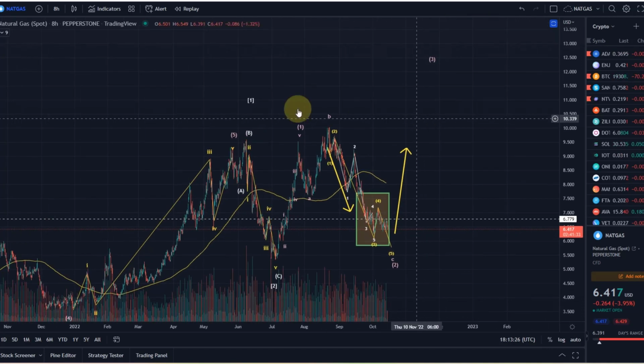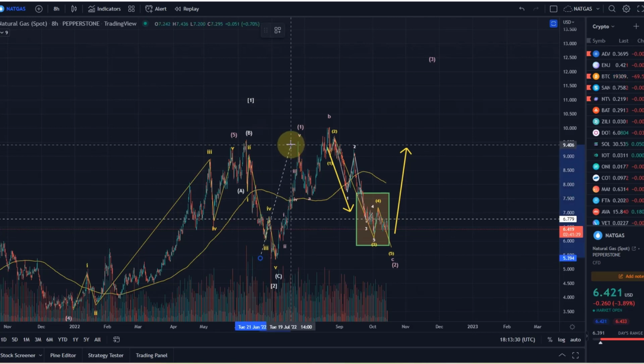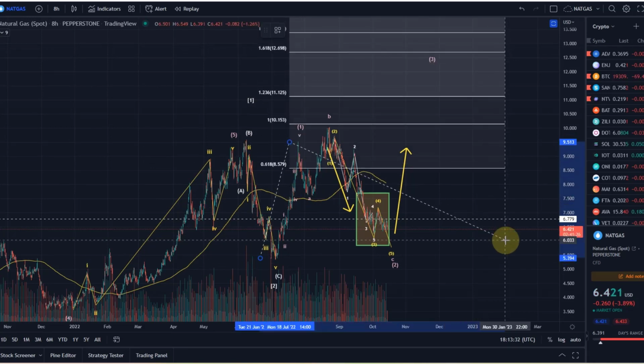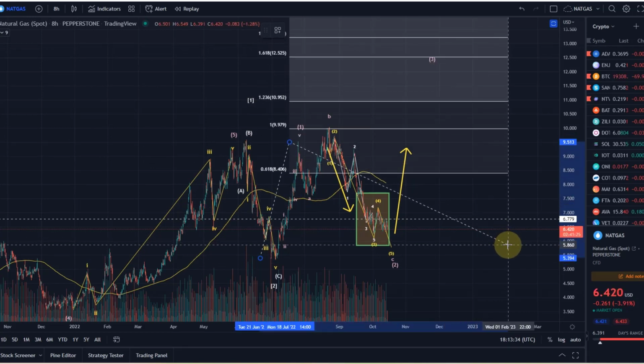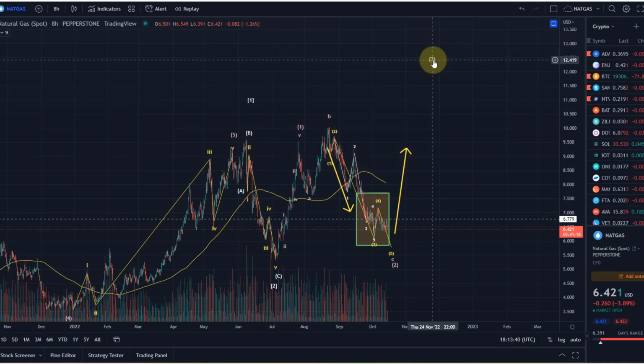That wave 3 rally, I can give you a target for that as well. Let's say we come down to 885, it would take us to around 1251 or 1252 in a third wave as a minimum.